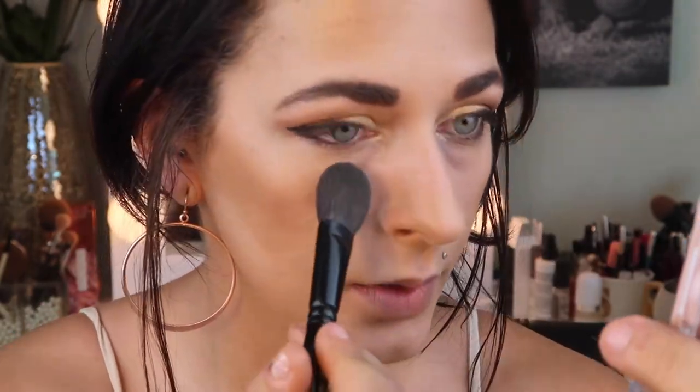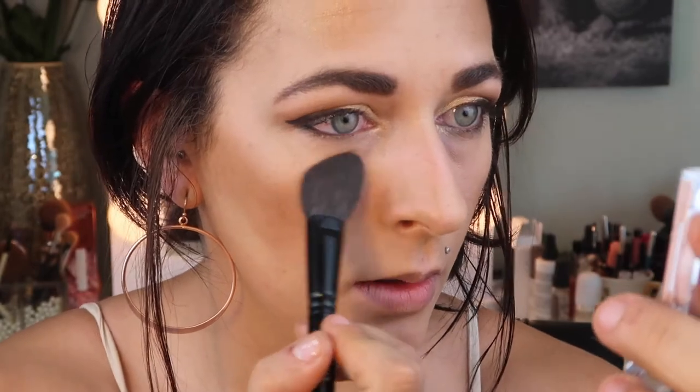So let's go in with this and see. This is my Wayne Goss, I think it's the airbrush brush. This is probably my favorite brush ever. It is the softest thing to put underneath your eyes. Completely worth the money. It's my most expensive brush, I think, or one of the most expensive brushes I've ever got, but I love it. So I'll shut up now. All right.